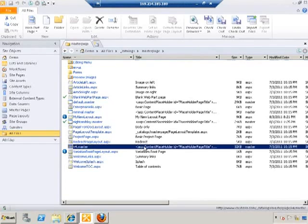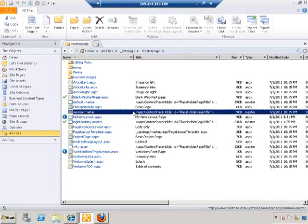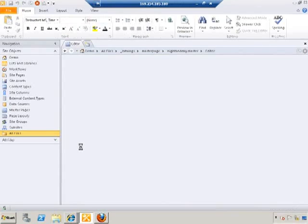And here you'll see there is already our v4 master, our night and day master, and some other default and minimal master, some of the other master pages that are used for different purposes. Obviously, the core ones that we're already seeing are v4 master and night and day master. So let's take a look at what night and day master is all about. I'm going to open the file, click edit the file, and we'll just take a look at the structure of night and day master.